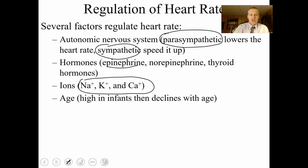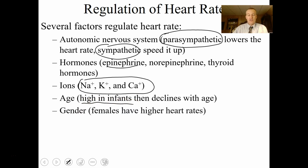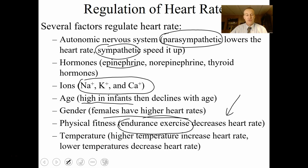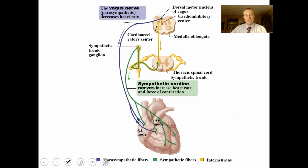Age: heart rate is high in infants and it declines with age. Gender: females typically have a higher heart rate than males. People that do endurance exercises typically have a decreased heart rate at rest because they've exercised their heart so much they are really efficient at sending blood through the body. Heart rate increases in higher temperatures and decreases in lower temperatures.